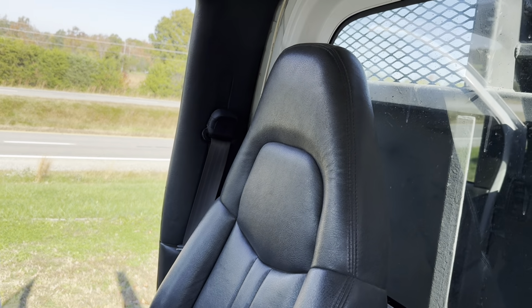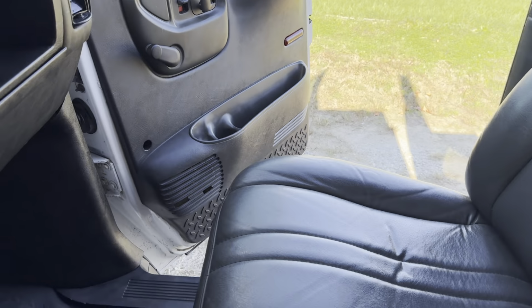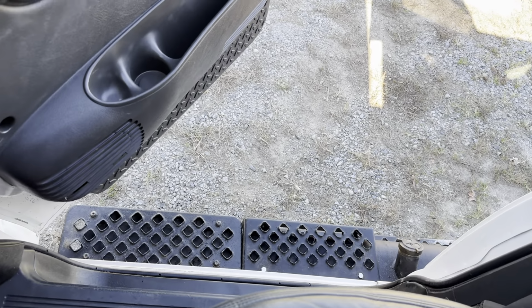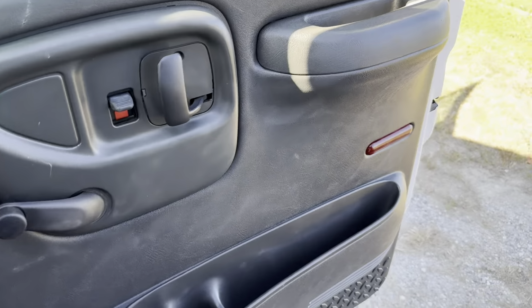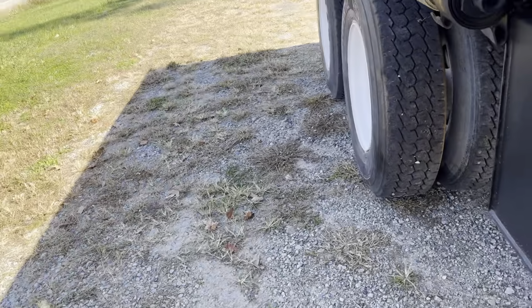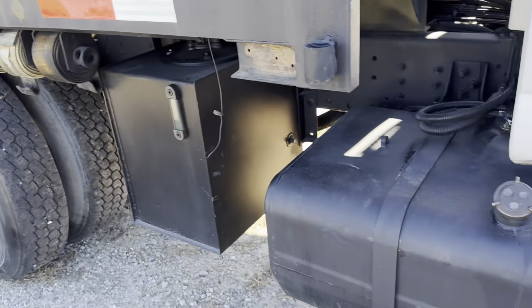The GVWR on this truck is 56,000 pounds, and your GCR is 80. Your front axle rating is 12,000 pounds. That is a question that I get on this style truck pretty often. So just to let you know, this is obviously a truck that is rated for a CDL, but automatic transmission, so no additional CDL requirements there.